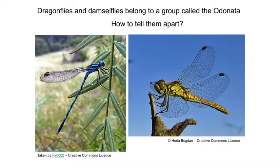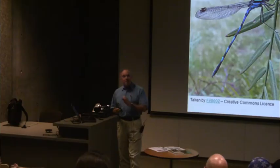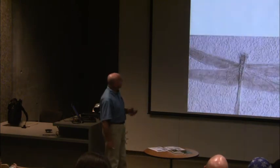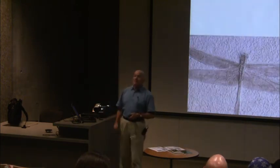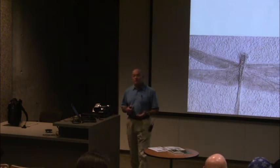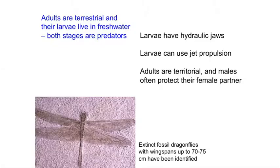So we have quite a few damselflies. We have quite a few dragonflies. And most of what I'm going to tell you about today is mostly about the dragonflies. So they are a bit different. And so we'll start there. So as a group, the adults and the larval stages of dragonflies are predaceous. The adults are terrestrial. You've all seen them flying around. But the larval stages of all dragonflies and damselflies live in fresh water.